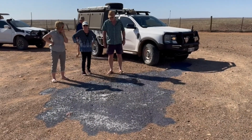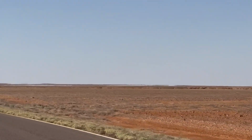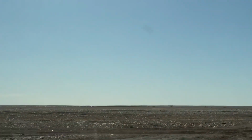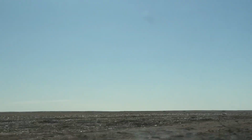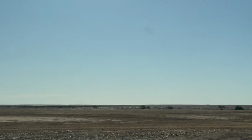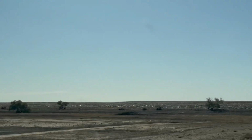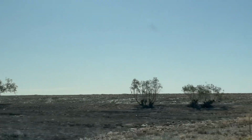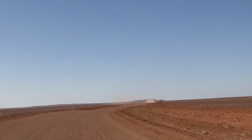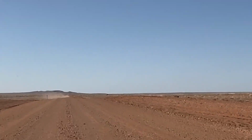Looks like Dave developed a leak in his car. There's not much in the way of vegetation out here. We're on the road from Coober Pedy to Oodnadatta. Closer to Coober Pedy. Lots of mica out there glistening in the sunlight. Giddy Creek. Pedy, we're back on the gravel again. Mount Marion Station.